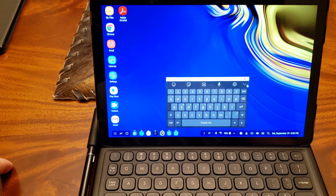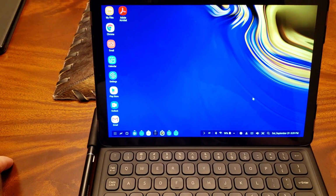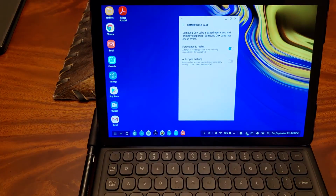You click on that, your keyboard pops up, and it's got all of your smiley faces, your stickers, your GIFs, however you pronounce that. I know there's a debate about that. Here's your Samsung Dex Labs. Let me kind of walk you through what that is.